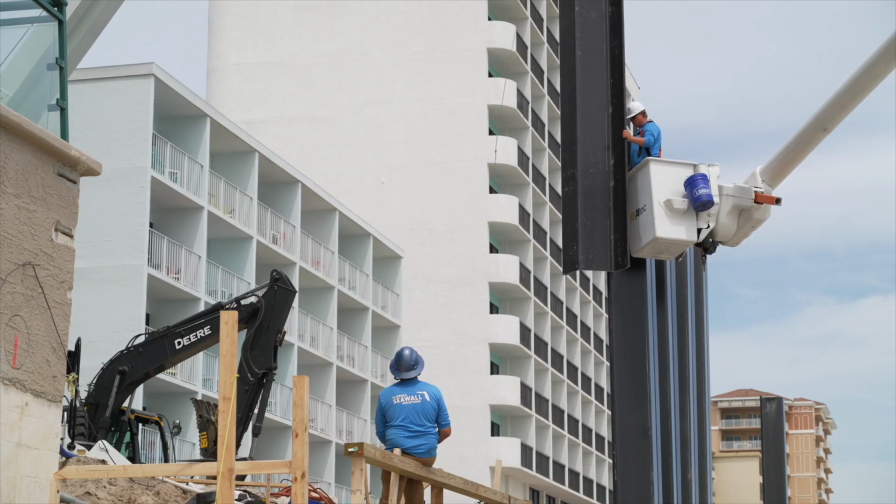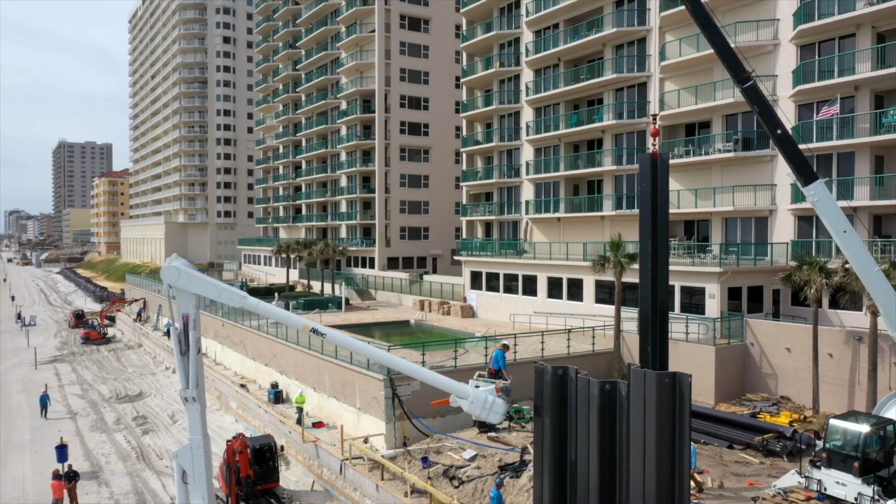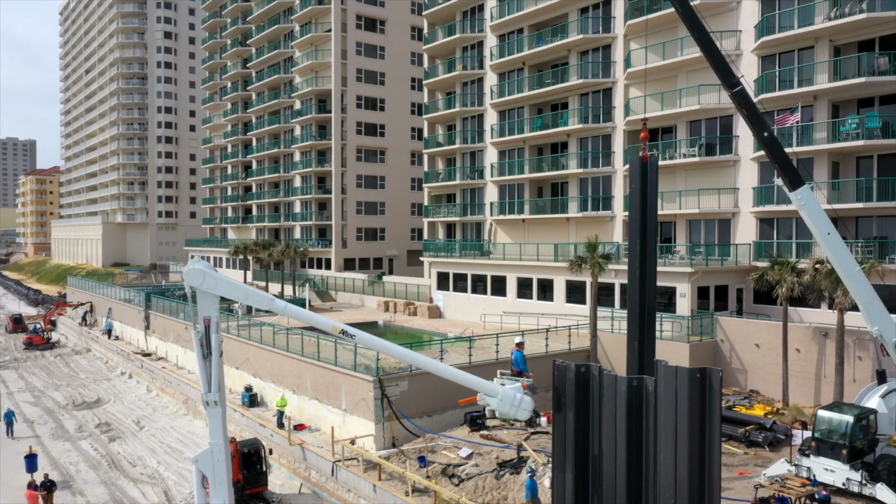If you were to select another contractor that's maybe never done it before, doesn't own the equipment, they're renting it, do you really want to be the guinea pig? Unlike some other of our competitors out there, we actually build seawalls, it's all we do, and we own what we're using to install.